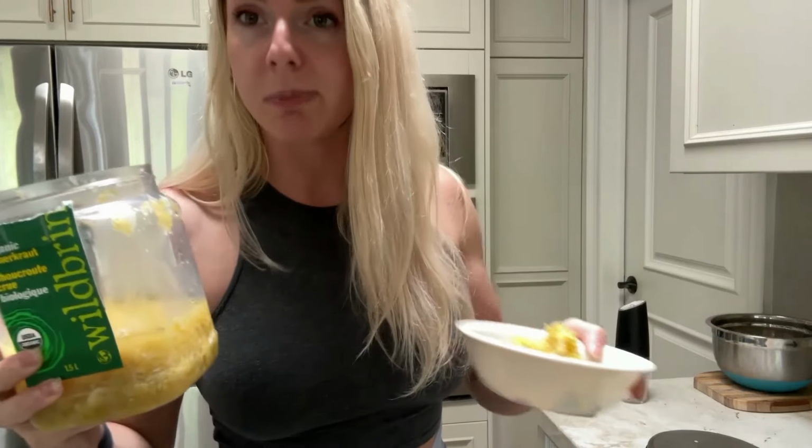And then another thing that I do is use the liquid, which is also known as the brine, as a sauce for the pork to pick up that flavor. So not only do I have the cabbage part, but I'll also have some of the sauce.